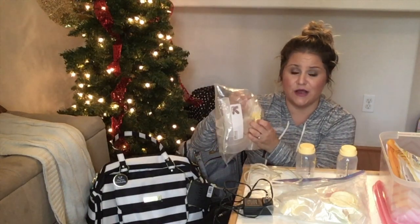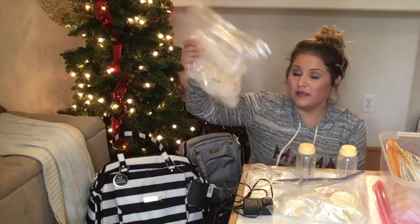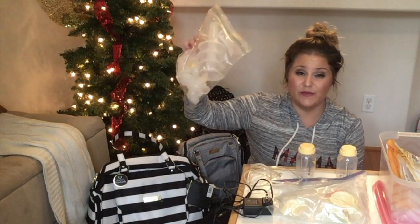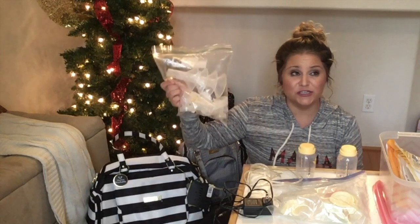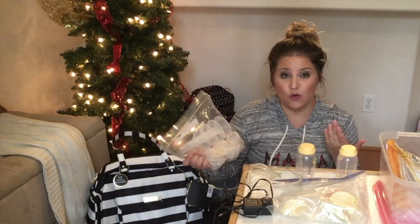Like, really, that's what they're called. All of these are in here, and so I bought, like you can see, a few different sets, so that way I didn't have to worry about cleaning my pump in between. I would just throw them in a dirty bag. I had a clean bag, and after I pumped, I could deal with it when I got home.